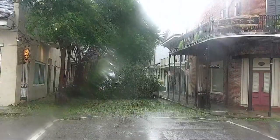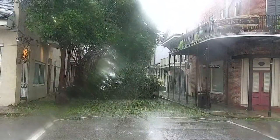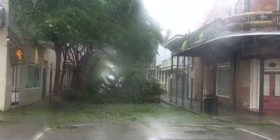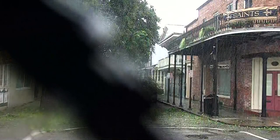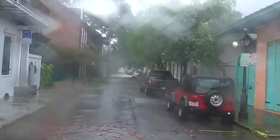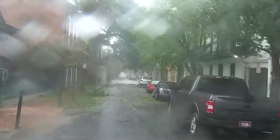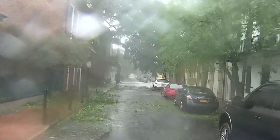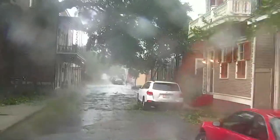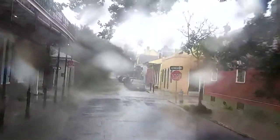Right now it is 3:32 on August 29th, and we are going to be moving towards Uptown. We'll be going through the French Quarter here as much as we can. And keep in mind, there are some roofing tiles that we're seeing here. Some of the more intense waves of wind and rain we've seen in the past half hour or so, that is expected as the storm has made its way further inland from the southwest area of the state.